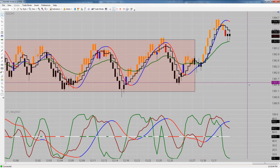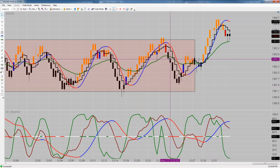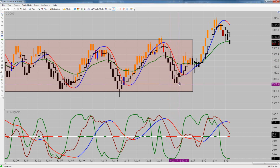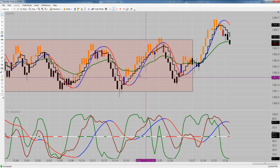Now, the trade before that, that one right there, that's the one you would enter on the open of that candle. Yep, this candle. And that had a pretty nice move. Yep, 62.7 down to 61.4 for a $130 move.